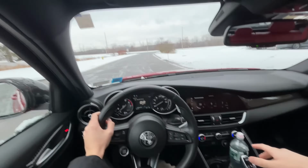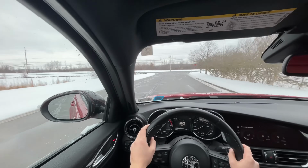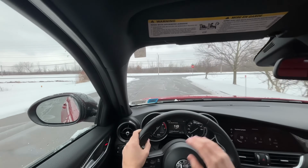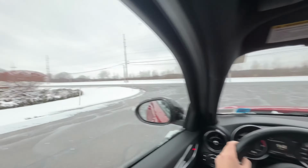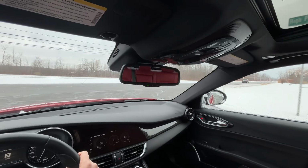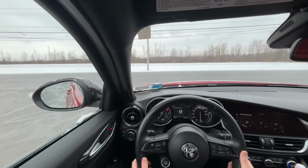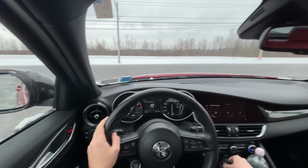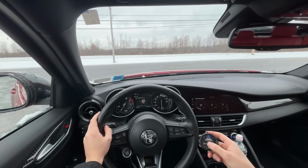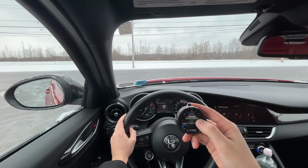So we're just starting in the off mode, and I can tell you right now, this feels exactly like stock, like exactly. I don't know what Madness did in terms of keeping the stock tune, but this feels exactly how my Giulia felt stock. So I can't really complain. I don't think I should waste any more time in this mode. So what we're going to do is switch it into traffic mode.